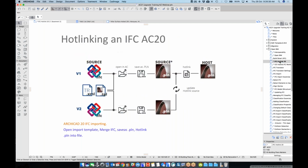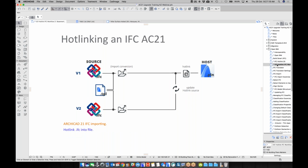So in ARCHICAD 20, bringing in an IFC file had quite a lot of steps. You'd open the IFC file, go through and clean up a few things, change things to layers, then save it as a PLN. Then you would hotlink that PLN that had your IFC file into your host file. And whenever there was an update, you had to repeat those processes. It got very tiresome, and people got sick of it and never really followed it because it was too difficult. Now in 21, you can just hotlink your IFC file directly into your host file.